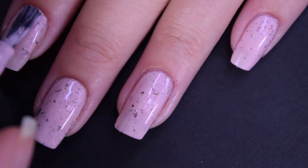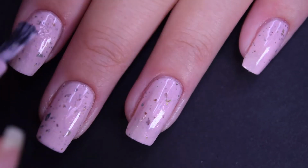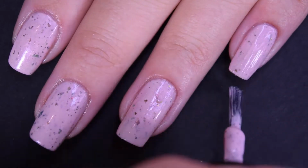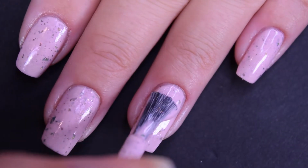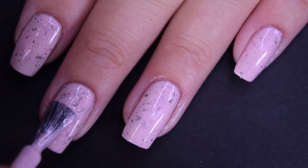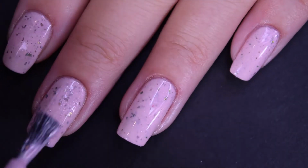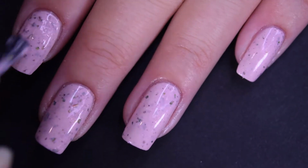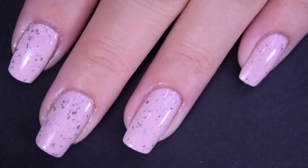You do get a ton of these flakies out with each swipe without having to do any kind of manipulating or swirling or keeping your bottle upside down or anything like that, and they do spread out evenly across the nail. They're just going to be a little bit difficult to remove because they are on the larger side. Again, it will dry slightly textured because of those flakies and a little dull, so a good glossy top coat for this one as well. So there's 3 coats.